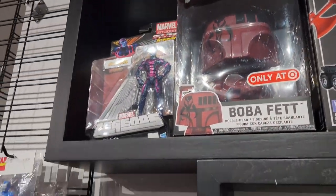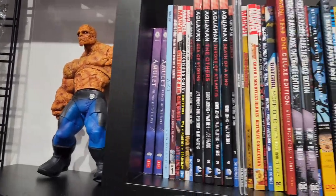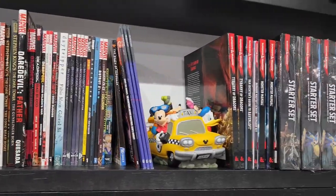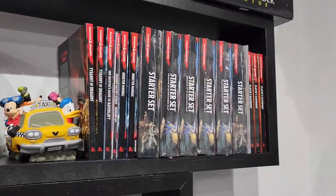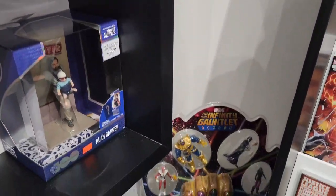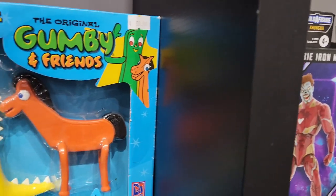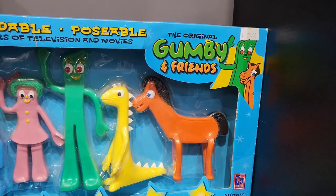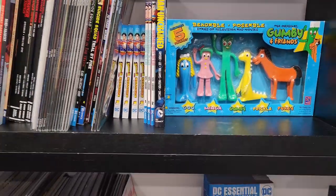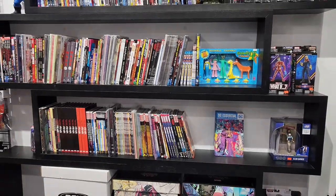Very cool. Got the thing tucked in the corner here, just holding the bookshelf up. Love to see it. Lots of different graphic novels, which I really appreciate here. I also see this, which is interesting. It's an actual Infinity Gauntlet tucked down in the corner. You love to see it. And a Gumby set in Friends. Gumby and Friends was a badass show back in the day. And I had Gumby at the very least, and his horse, I'm pretty confident as well, but definitely still have that Gumby kicking around.